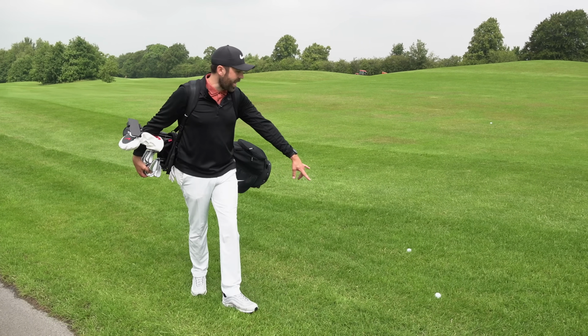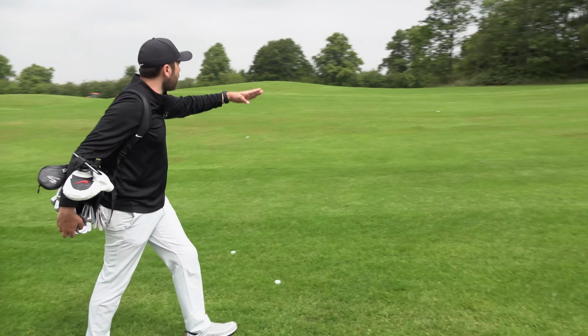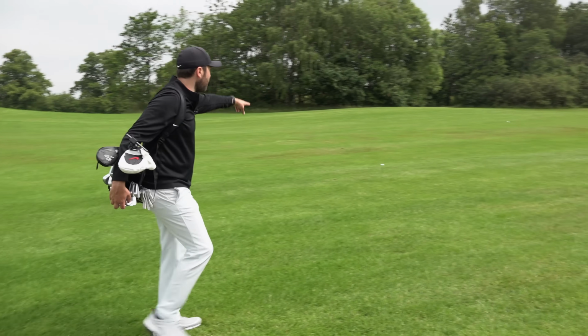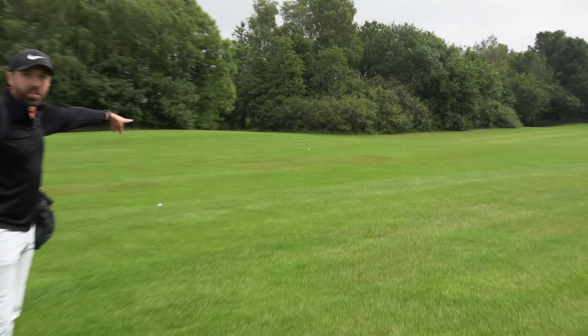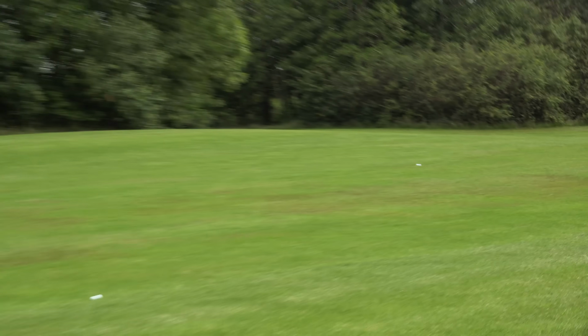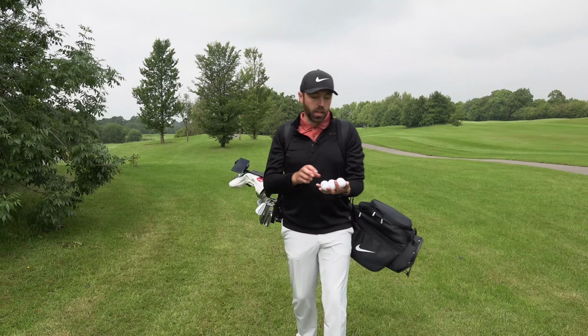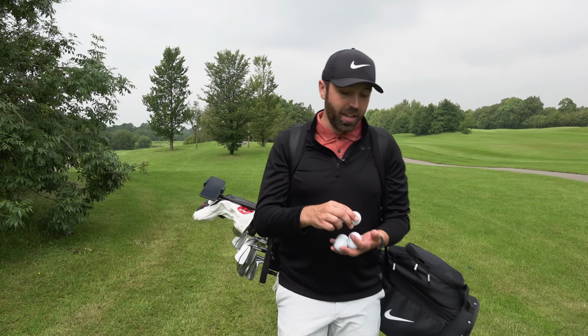Okay, so we've got down here 2 Bridgestones in the rough, level with these 3 golf balls, which are actually all the Pro V1s. The longest one, which bounded down the fairway, is actually the Bridgestone golf ball. I knew that I'd absolutely rip that. It is a pretty long ball. Right, so I've picked those up, the Pro V1s and the Bridgestone.